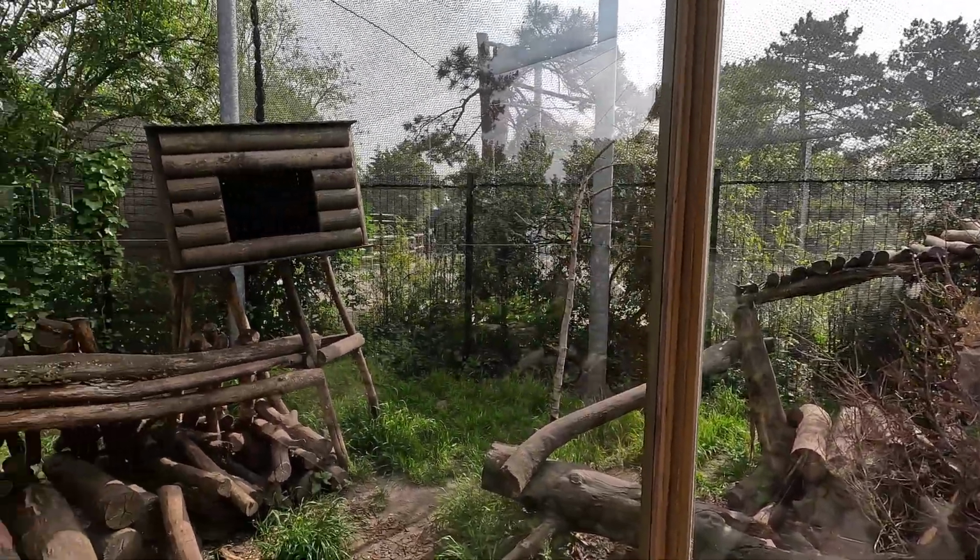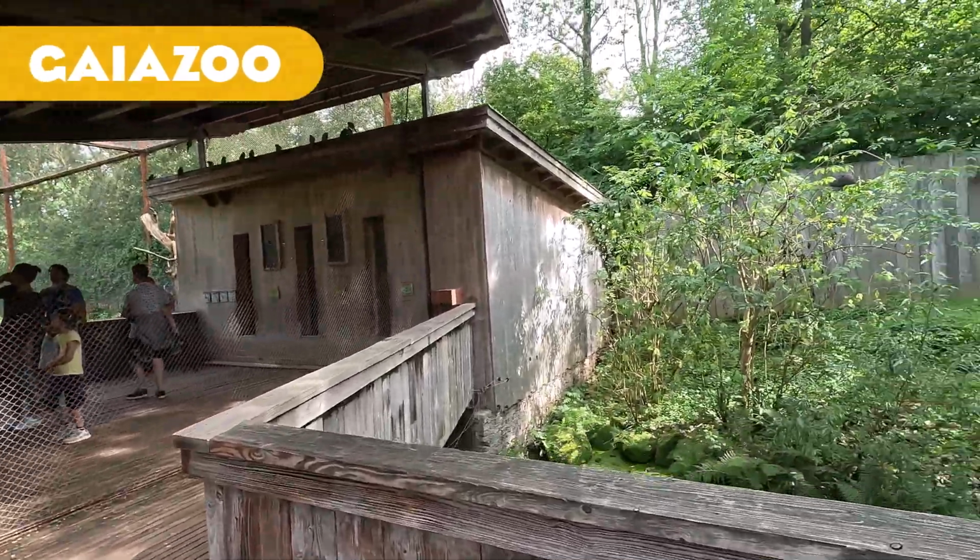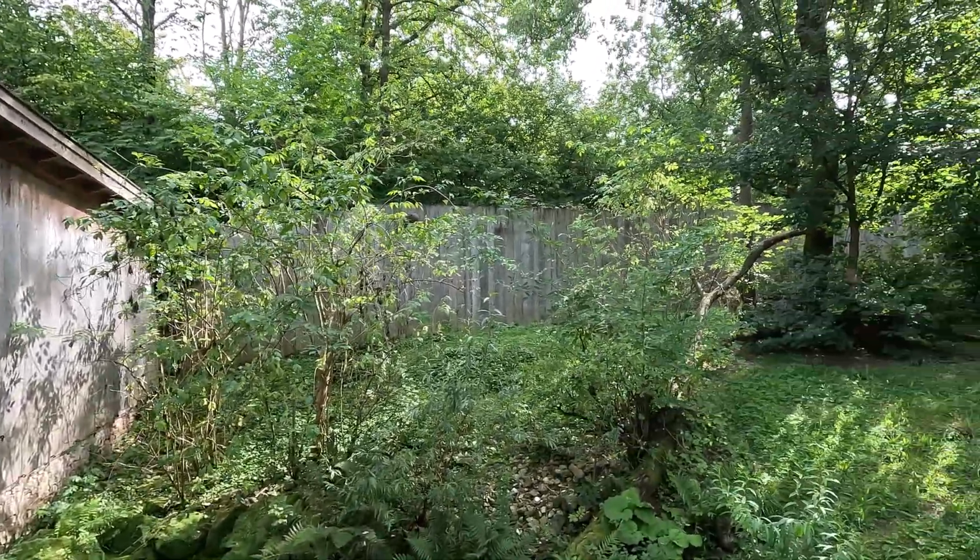I'm not sure why. I'm guessing normally they would be in there together. There was education signs for it after all. Next up we've got GaiaZoo with another mixed species enclosure of the raccoon and the skunk.